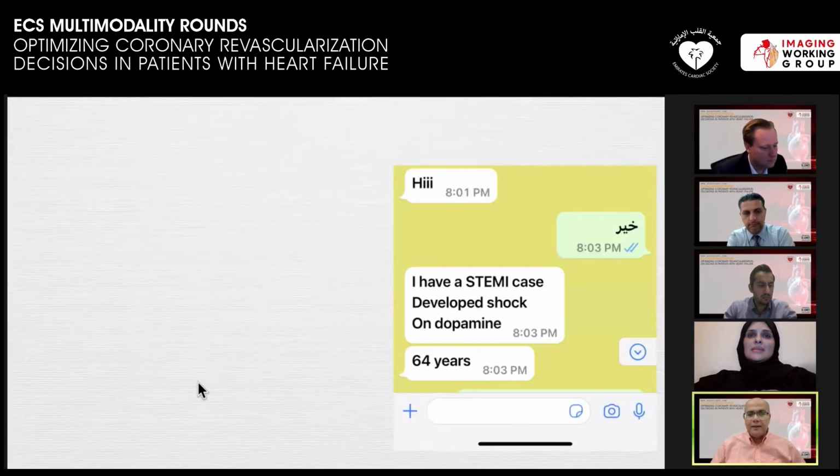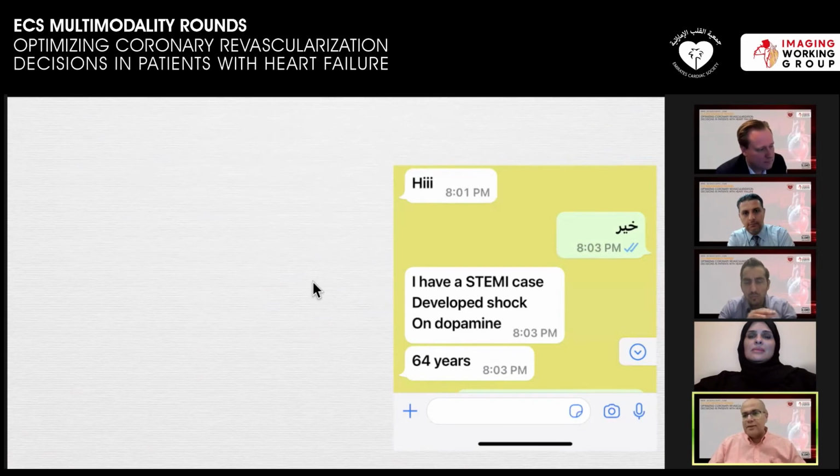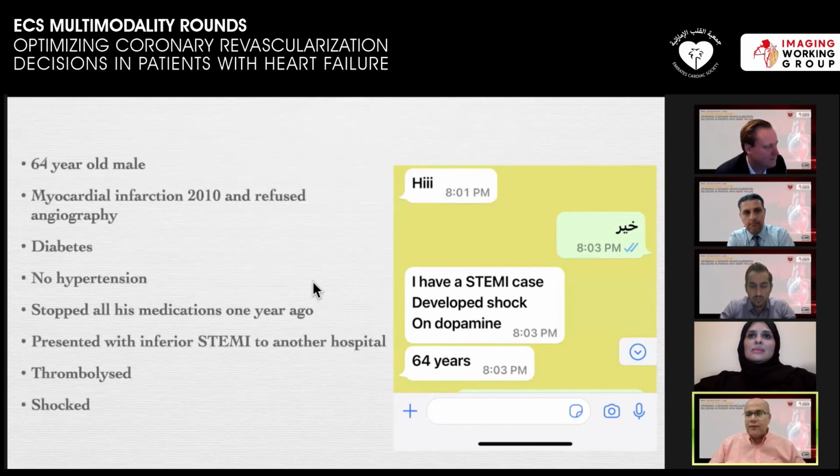The case that I'll be presenting shows you the two ends of heart failure: the acute with cardiogenic shock and the chronic with severe LV dysfunction in the same patient. This is a situation that I came across 10 months ago. It's a 64-year-old gentleman who was referred to us from an outside hospital because he presented with an inferior ST elevation myocardial infarction. He was thrombolysed and then he was shocked. Looking back into his past history, he sustained a myocardial infarction 11 years ago, and he refused to do anything. He refused angiography. He's not hypertensive. And to make it worse, he decided that he was doing fine, and therefore he stopped all his medications, aspirin and statins, 1 year earlier.